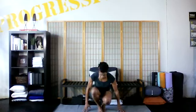It's not easy. This is not easy. You hear me saying the word concentrate for real? You have to find center space and gravity. 5, 4, 3, 2, and 1. Good. Straight legs, forward fold.